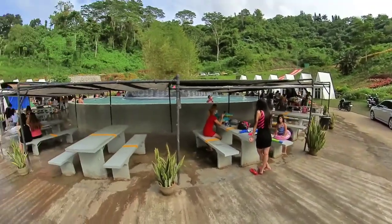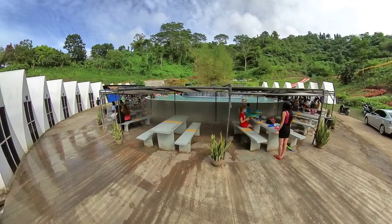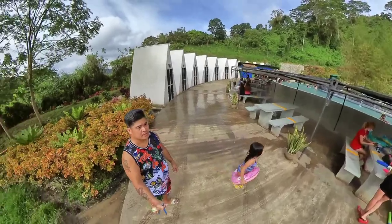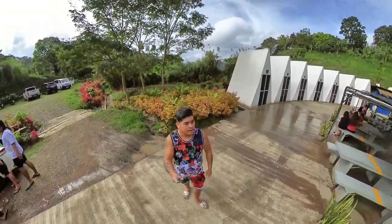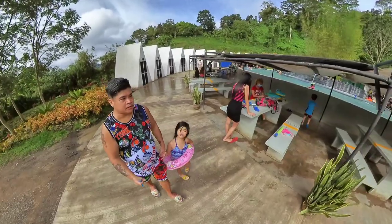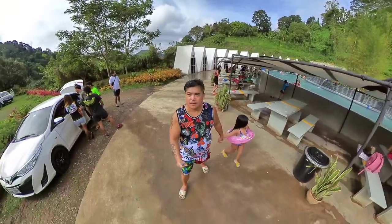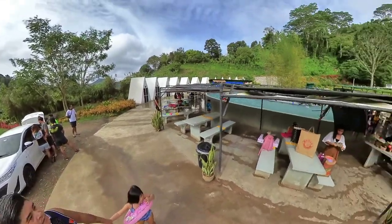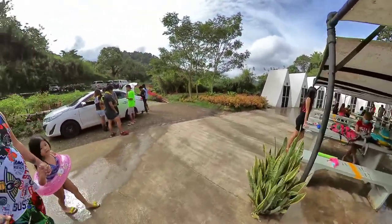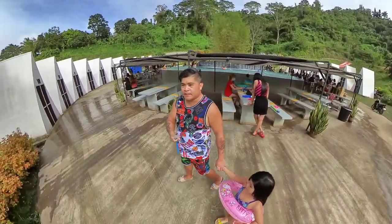Ganda dito guys, so kasi napapalitusan siya ng mga trees. Nasa gitna ka ng jungle, so all of a sudden merong modern looking pool. Ang pool niya nasa gitna. Entrance fee, I think it's around 120 for adults. Tapos yung parking area nandun.